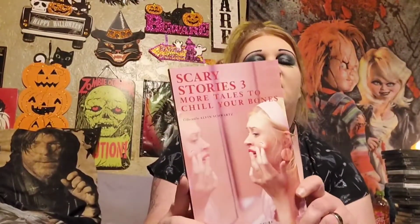The Addams Family, it's just a junior novel. It does have some pictures in the middle of it. And then this one was really cool. Scary Stories 3, More Tales to Chill Your Bones. It is from the book, or from the movie.